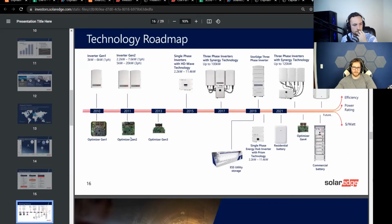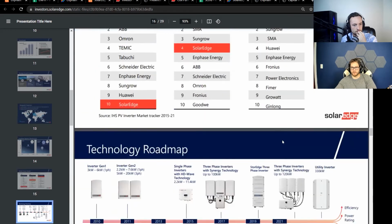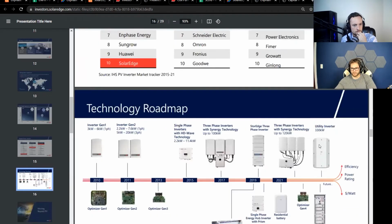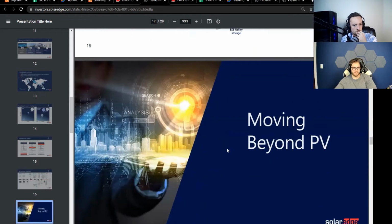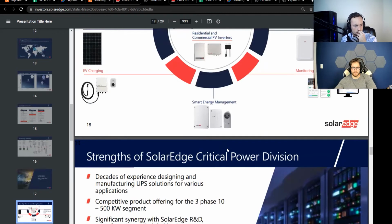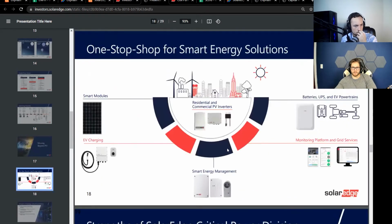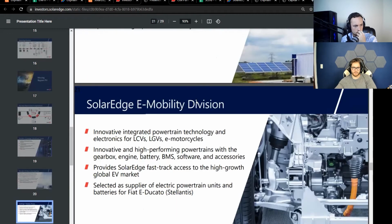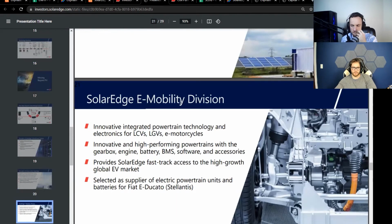So again, we're seeing optimizers, all energy optimization kind of stuff. And this is like their future products, where we can kind of see what they want. But you see efficiency, power rating, dollars per watt savings. So dollars per watt goes down, etc. And here, I hope they will talk a little bit about their automation business, but strengths within SolarEdge, mobility division.